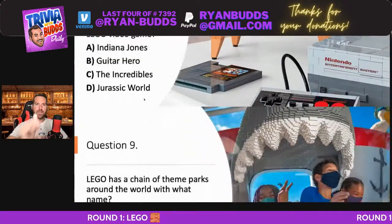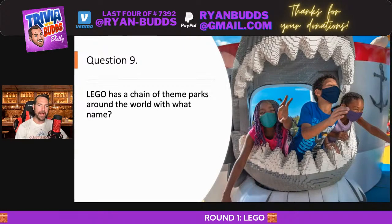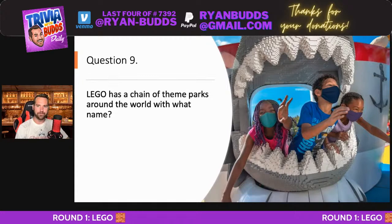Number 9. Lego has a chain of theme parks around the world with what name? Number 9. What do they call that chain of theme parks around the world?